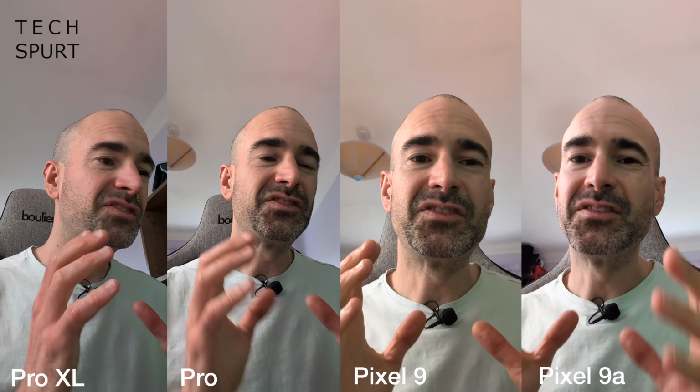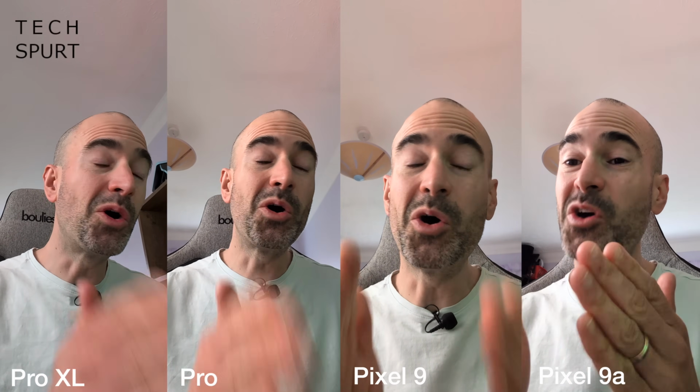You can record 4K footage on all of these bad boys, but only up to 60 frames per second on the Pixel 9 and the 2 Pros. The Pixel 9a is stuck at just 30 frames per second. You've also got 10-bit HDR support for the Pixel 9 and the Pros, again missing in action here on the Pixel 9a. And there you have it, my lovelies.